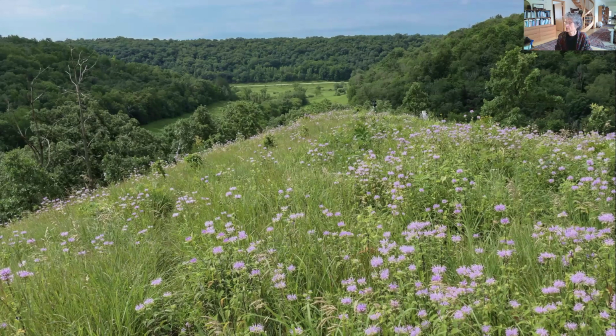When we restore these remnants, I usually don't plant any seeds right away. I really like to see how much comes back on its own. After it's recovered for a few years and I see what's there, I add seeds of plants that either grow in other prairies on our place or in nearby prairies.